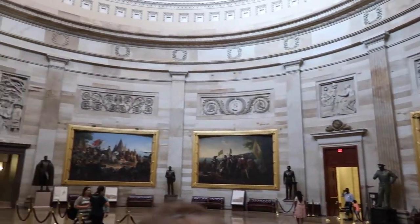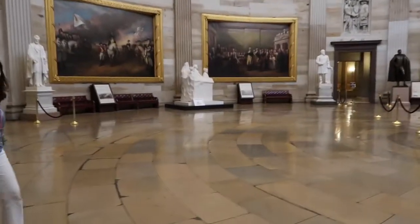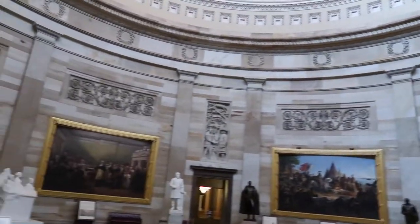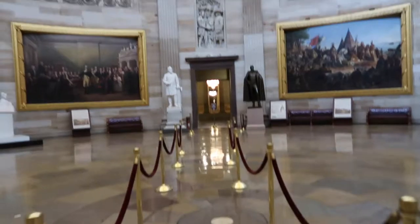The rotunda of the Capitol building is also where a lot of state funerals are held, so if a dignitary or a president or a senator or anything like that passes away, they lay in state on that white dot in the middle of the room here that you might have been able to see on the floor a minute ago, and people can come up and line up to pay their respects.